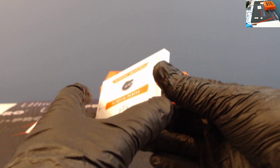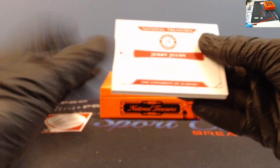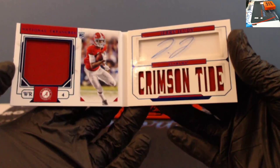Here's a nice one. 7 of 10, Michael Perine. 4 of 50, Jerry Jeudy. 4 booklets.